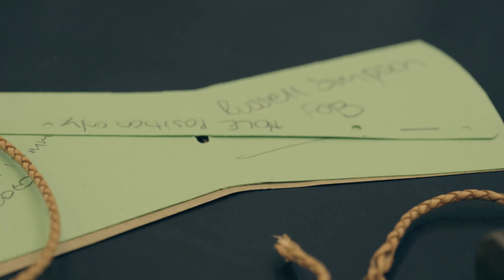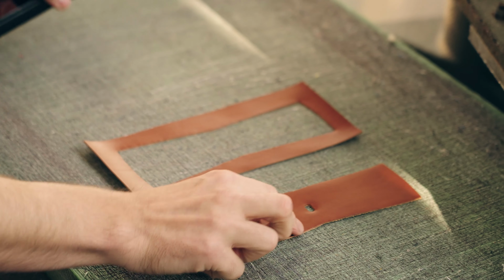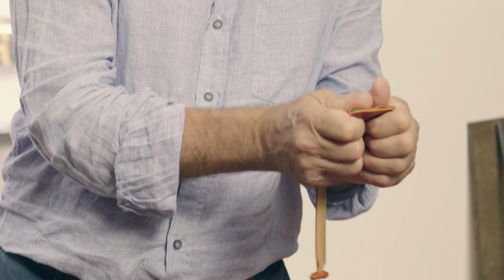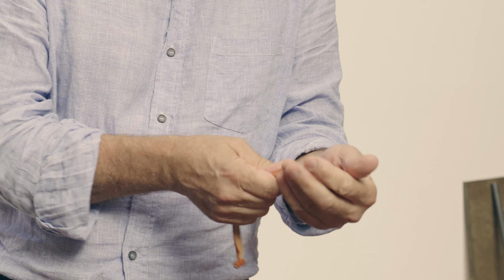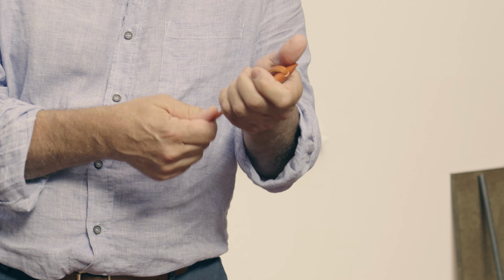Now, this is a very old design of mine actually, and my pet hate is having keys in your pocket that are really uncomfortable and then make holes in your pocket lining. So I'd made this years ago, and at first these feel a little bit firm, but once you start to use that, that's going to get a really lovely feel.